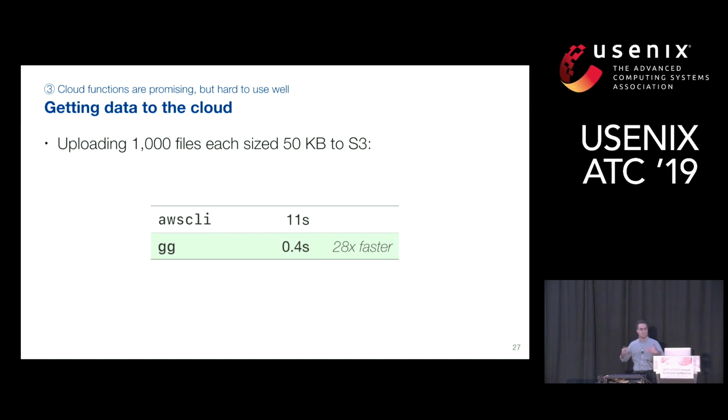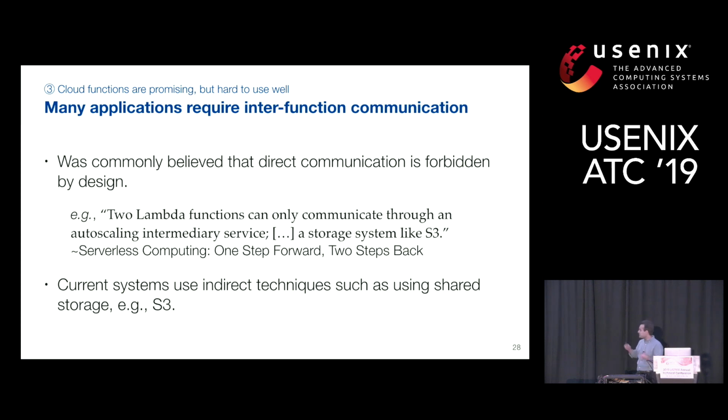Also, about getting the data from your laptop to the cloud, like your source files or anything else that you need to offload, by using techniques like HTTP pipelining and multi-threading, we actually managed to outperform AWS's official utilities. And there is also this debate about how we want to exchange data between these workers. What other applications usually did is that one worker dumps its output to S3, and the other one grabs that output from S3. And that adds a lot of latency. But it was believed for a long time that Lambdas are not allowed to talk to each other.